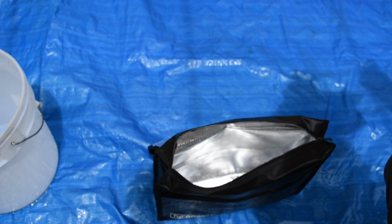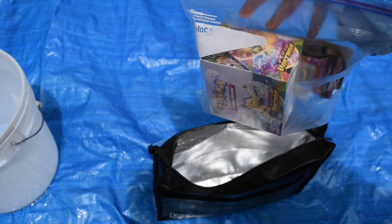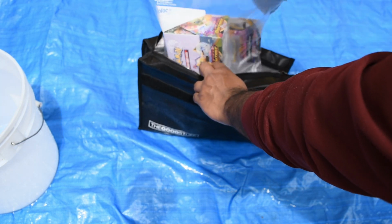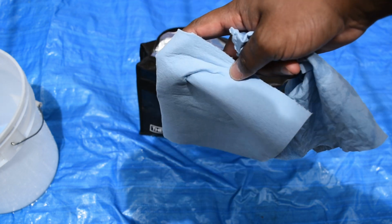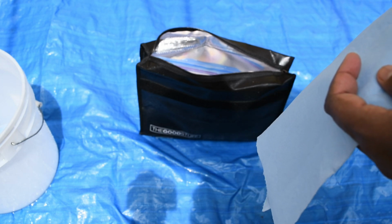Now this bag was purchased for $30, but the Ziploc bag is only about 10 cents. So we're talking about a pretty big price differential in order to see if this stuff is any good. So it'll be interesting to see how it stacks up. Here is our new blue paper towel. We'll go ahead and get that dropped in there in just a moment.